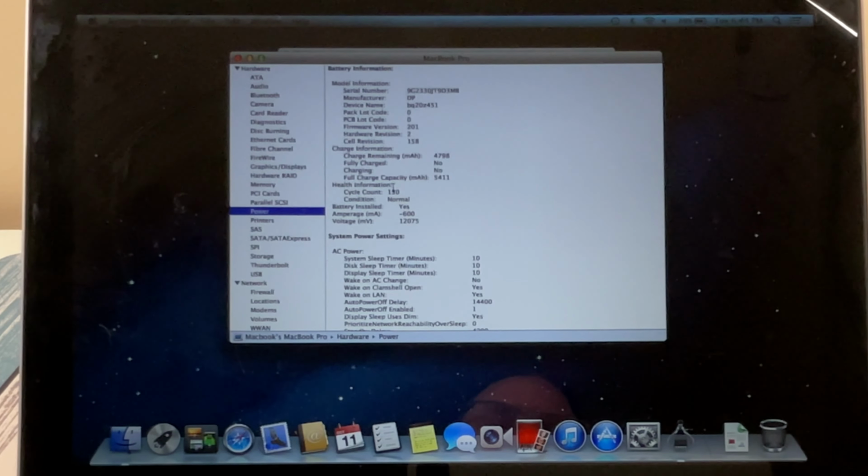And the cycle count on this particular battery, I believe, was 500, was what it was rated for. So 130 cycles is not bad. It's about, what, 1/3 or 1/4 of the rated cycles, so I'm not concerned about replacing this battery yet.